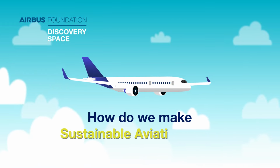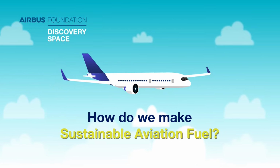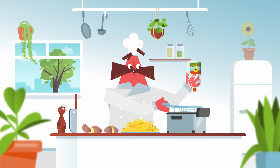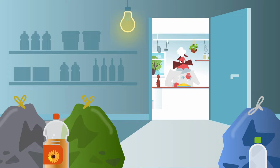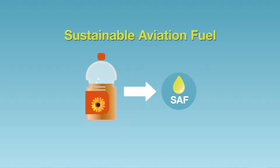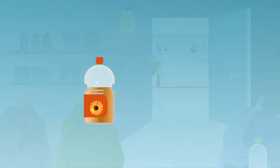How do we make sustainable aviation fuel? Let's look at an example. We use oil to cook our food every day. When we're done cooking, rather than throwing the oil away, we can transform it into sustainable aviation fuel, SAF for short. So, how does that work?